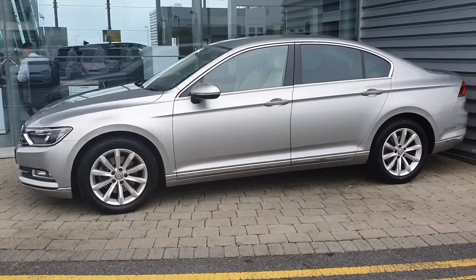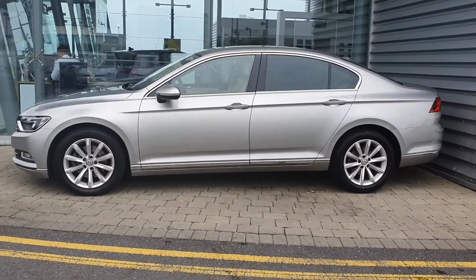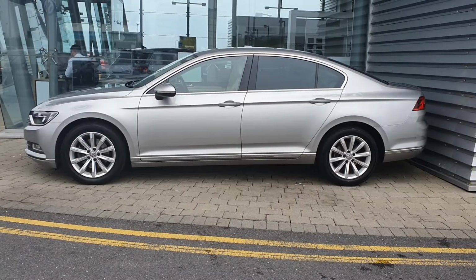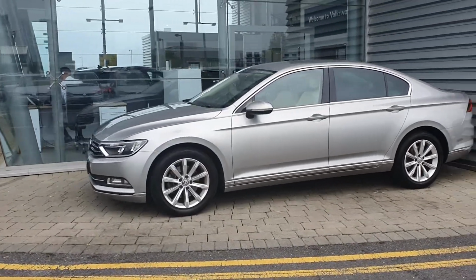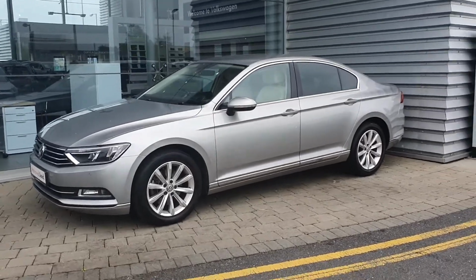As you can see, in the Highline you've got upgraded alloy wheels, your front and rear parking sensors, power folding mirrors, as well as daytime running lights.